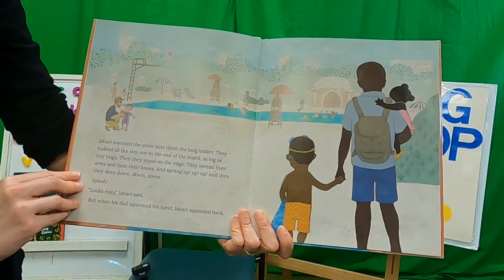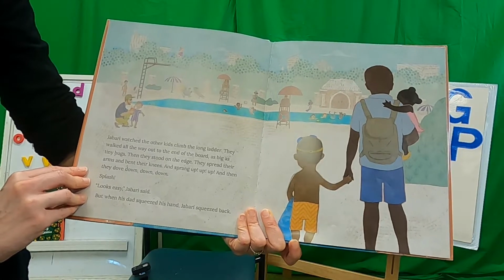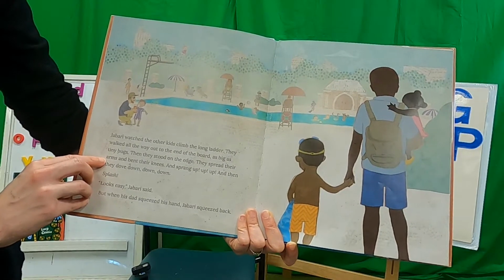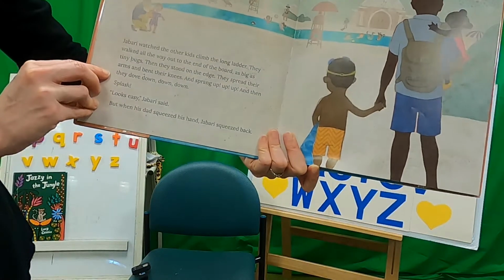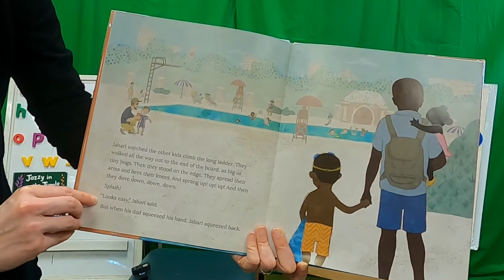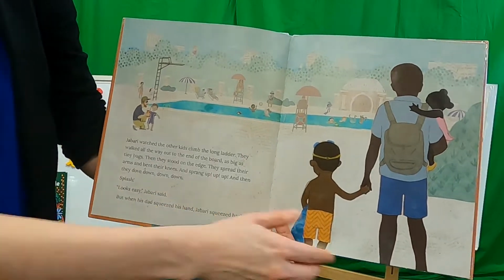Jabari watched the other kids climb the long ladder. They walked all the way to the end of the board, as big as tiny bugs. Then they stood on the edge. They spread their arms, bent their knees, and sprang up, up, up. And then they dove down, down, down. Splash! Looks easy, Jabari said. But when his dad squeezed his hand, Jabari squeezed back.